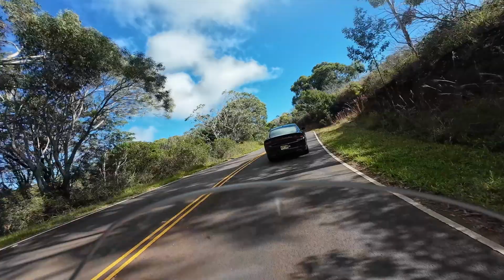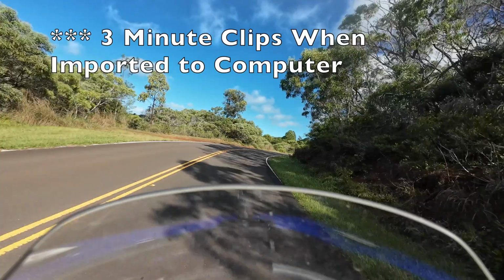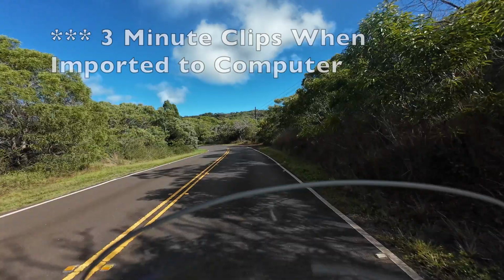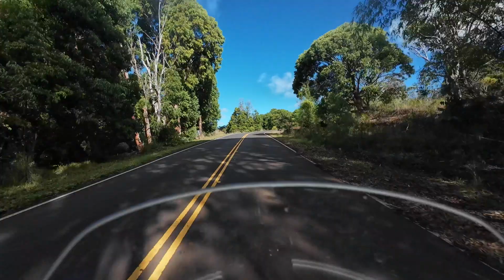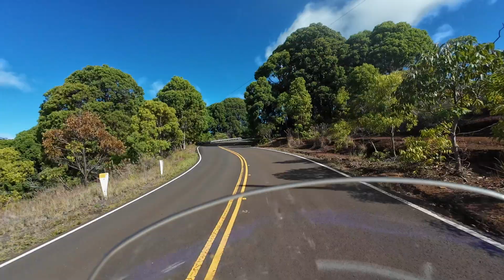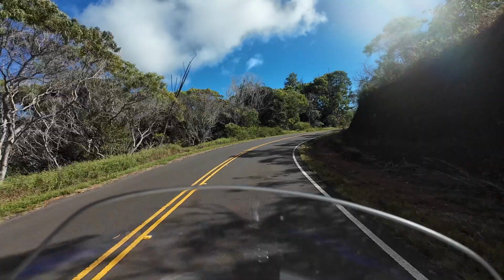So once I set it to loop and max recording, it began to record continuous with 1 minute clips. Once you import it into your computer, it's got 1 minute clips. When you view it on the camera itself, it's a continuous 30 minute or 40 minute, whatever, clip. And that's what you want. At least that's what I want for this type of video. Loop on max recording. And the rock steady mode is what I've used for the stabilization, which I think has done wonderful.